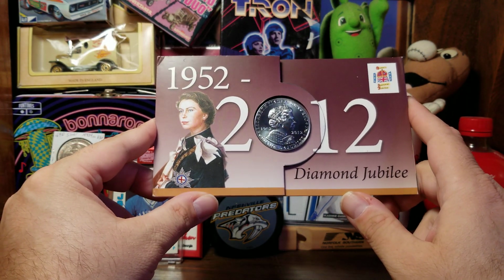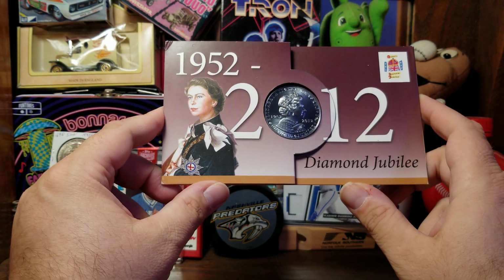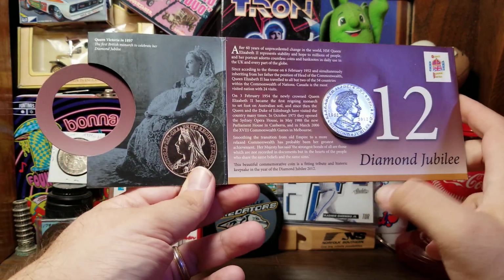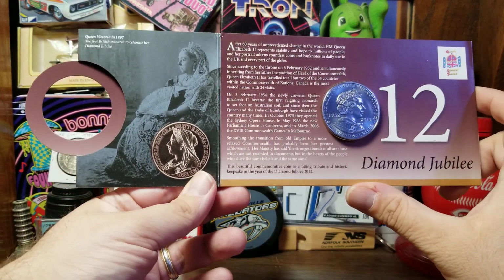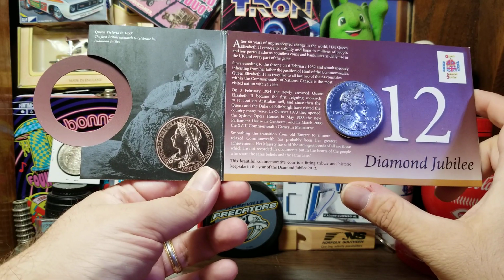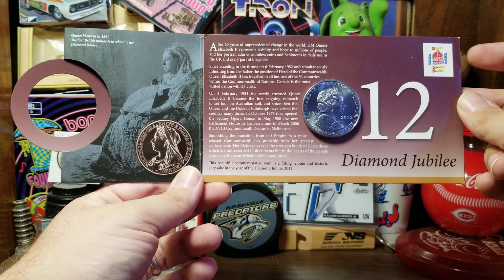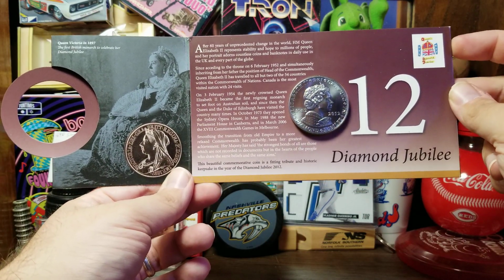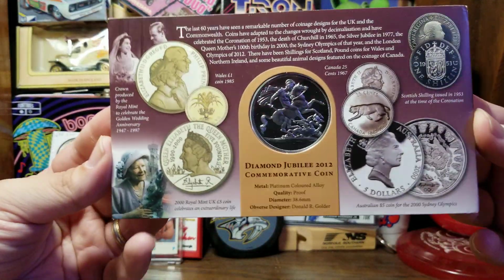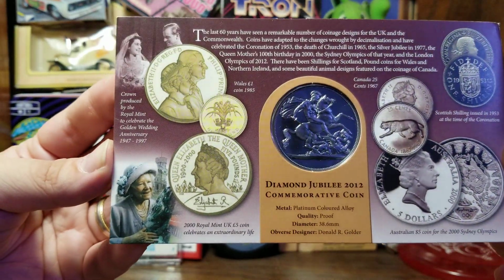1952 through 2012, it's the Diamond Jubilee, and the Diamond Jubilee is the 60th anniversary of Queen Elizabeth being the monarch of Britain. We open the flap here, and there is a drawing of the other monarch to make it to a Diamond Jubilee. That is, of course, Queen Victoria in 1897. And so we have a description here. Here at the top corner, we have a logo of the Queen's Diamond Jubilee. Come around to the back, and it has a description of some of the interesting coins made by the Mint over the years.